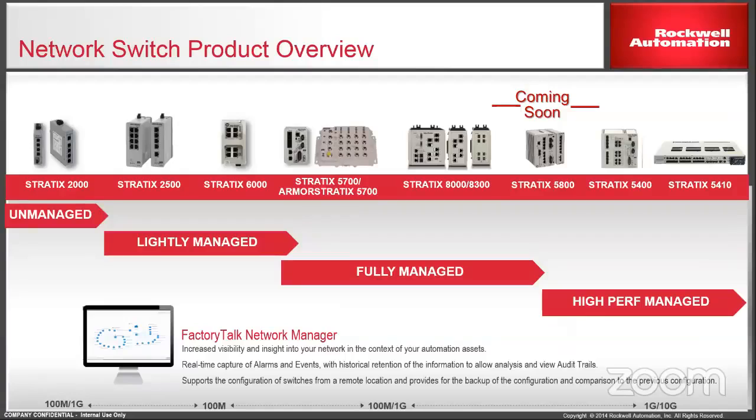So the main thing that you guys are going to see is we are going to do end of life on the Stratix 8000. So we got a slide that shows that a little bit more, but essentially the one right next to the 5800, that was our modular switch. It was probably the oldest Stratix that we had that was managed. We're finally, within the next 18 months or so, you'll start seeing all of the information come out. So the 5800 will be our replacement for that product. So as that one comes out, you'll start seeing more information on the 8000.